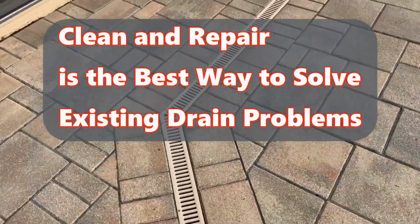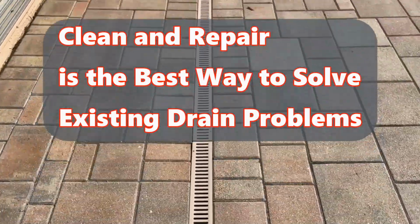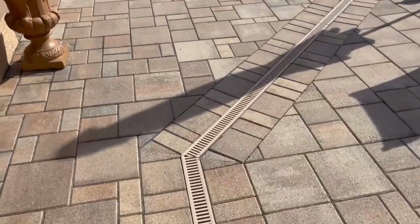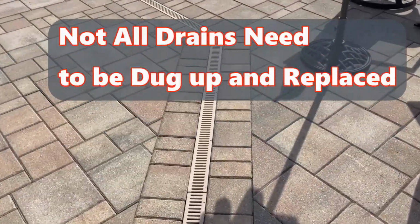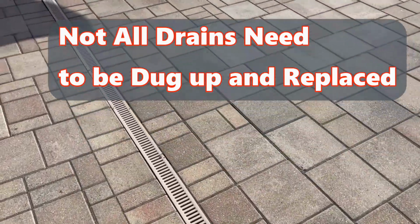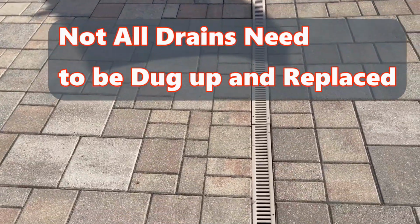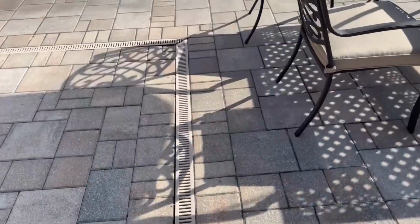So what's going on here? Why is there a problem with this channel drain? You'll see it's beautiful. It runs all the way around the pool. We do need to clean it. I can see that there's debris down in the line and it probably runs up and downhill. But still, it should drain pretty well.